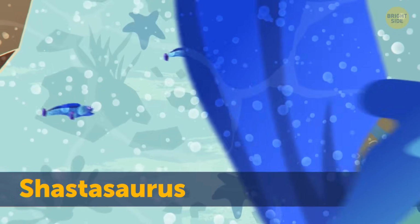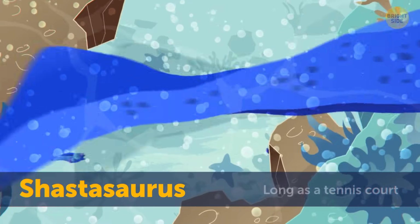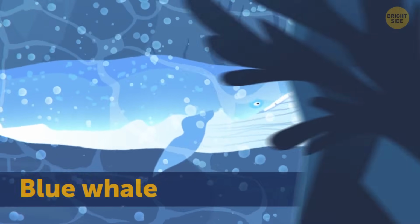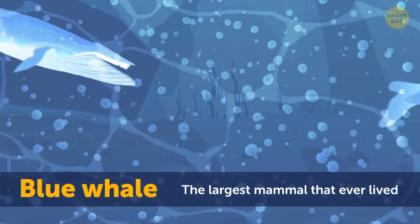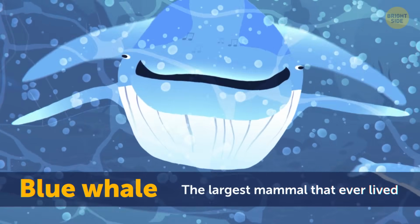Shastosaurus. Though only bones remain of this monster, calculations say it was as long as a tennis court or as a truck and trailer. Blue whale. The largest mammal to ever live on our planet. Its heart alone weighs as much as a big motorcycle, and its veins are as wide as a big pot. And these guys can sing songs.